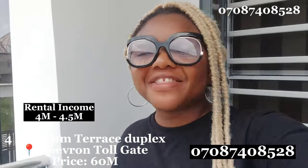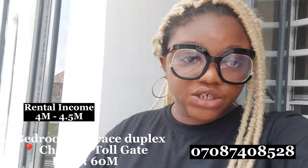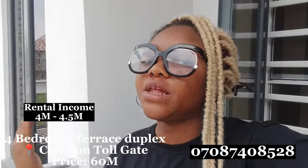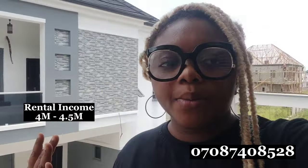So guys, you've seen this very beautiful house. This house is really spacious and it's fully finished. It is ready to pack in, and we have just a few units left, and it's selling for just 60 million naira. This house is so beautiful, selling for 60 million naira. That is a giveaway price.